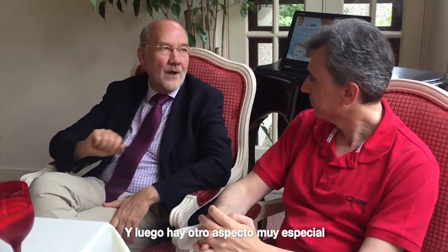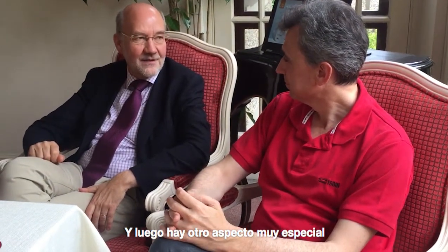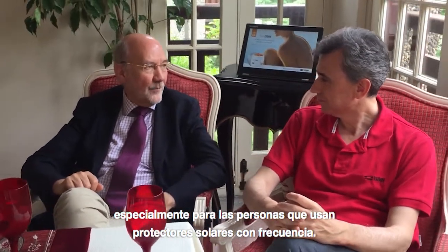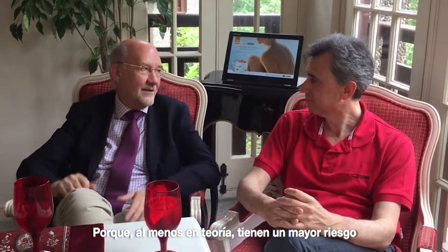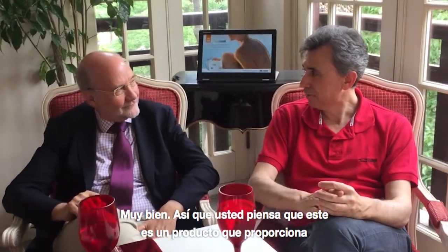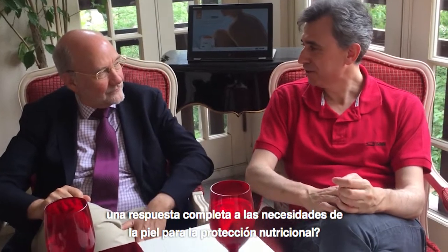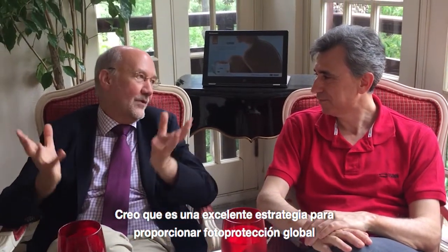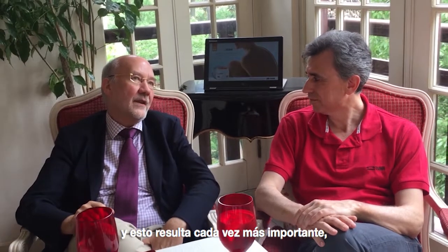And then there is one other very special aspect about ISDIN, and that is the fact that it also contains vitamin D. This is very important, especially for people who use sunscreens on a regular basis, because at least theoretically they have an increased risk of vitamin D deficiency. Okay, so you think that this is a product that gives a full answer to the needs of the skin for nutritional protection? I think it's a very good strategy to provide global photoprotection.